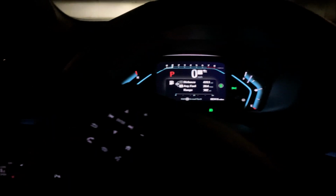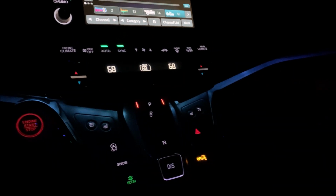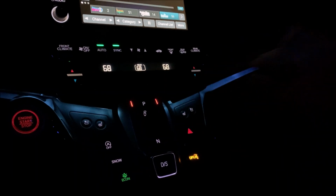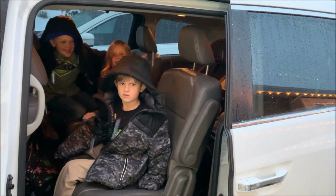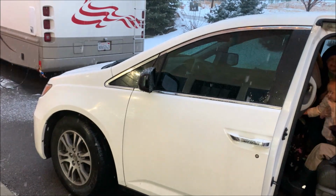I'm just sampling the Odyssey real quick here at nighttime, and I had to comment because I love this under dash ambient lighting. There's just a strip that runs between the upper and lower dash that's really kind of cool. You can also barely see here, but there's some faint accent lighting inside the door handle and the compartment in the door. Very cool.